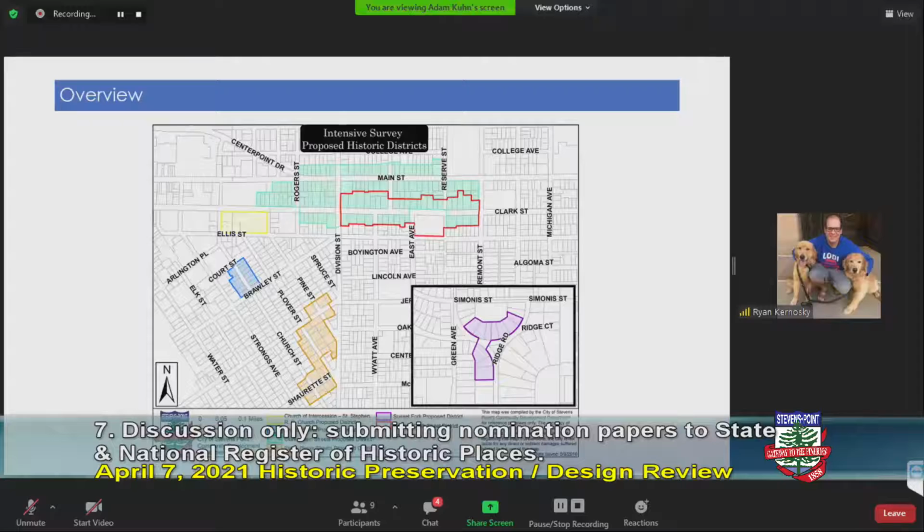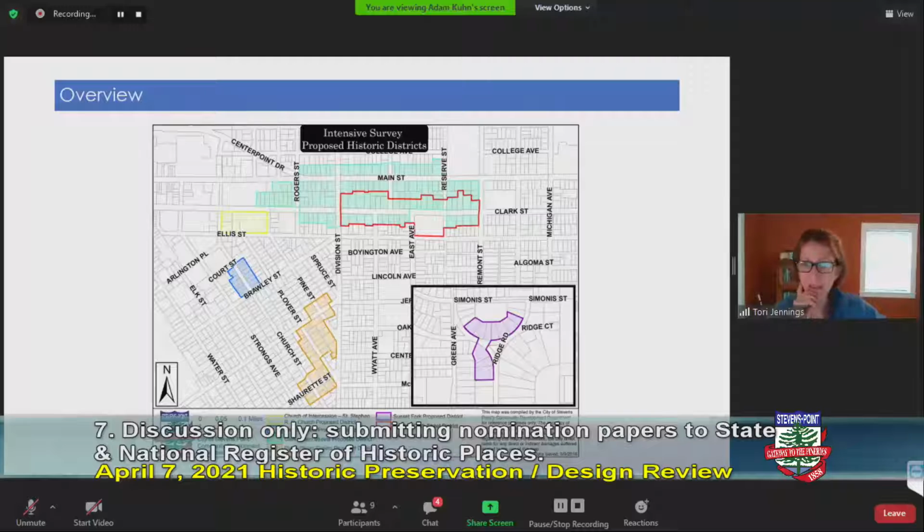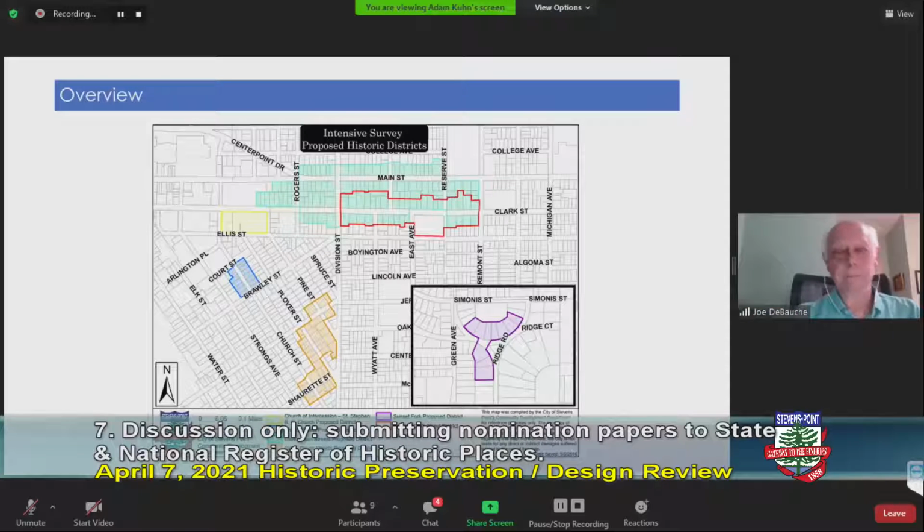So yeah, you're saying those blocks as well. So 1600 of Ellis, 1500 of Clark, and connecting up with St. Steve's and the rest of those church areas too. Is that what you're saying, Alder? I think so. Basically Division Street to Church of Intercession. Okay, I think that's doable.